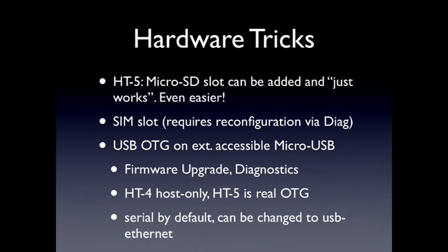I don't know. There's also a USB OTG port that's actually externally accessible behind some small latch on the package. So even without opening the case, you can access that without voiding any warranty. They use this for firmware upgrades and diagnostics. So it basically puts the log files on the mass storage if you attach the mass storage, or it will apply a firmware upgrade. However, I don't have a firmware upgrade, so I could only see the binaries doing this.